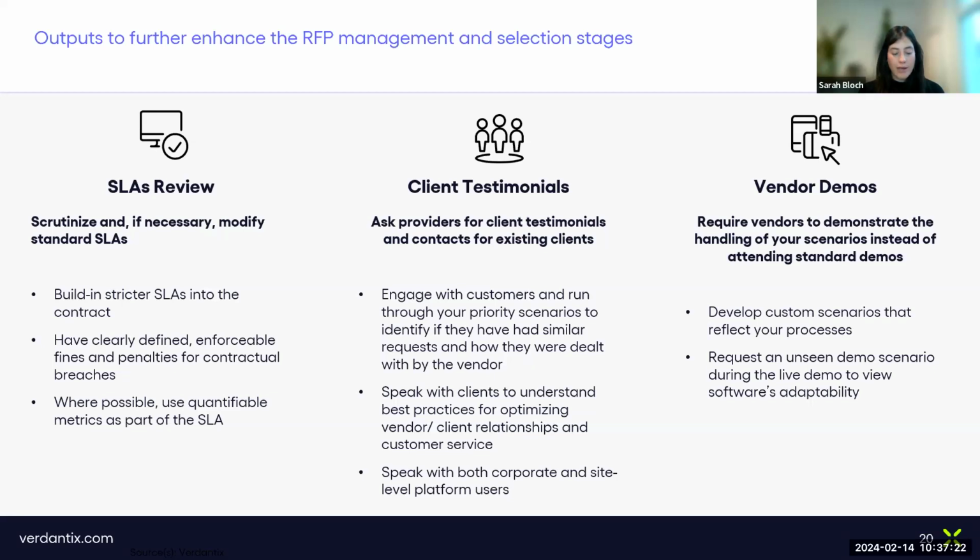Secondly, be sure to ask providers on your shortlist, or your selected vendor, for client testimonials and existing client contacts, really to help understand how the vendor performs across your priority requirements, how they deal with customer and client requests, and also gain insights into any best practices that can enhance the vendor-client relationship going forward.